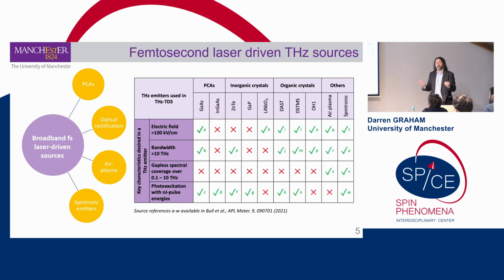Now, I probably don't have to tell you why spintronics is an interesting source, but it is an interesting source for us in terms of the accelerator environment. In terms of why it's unique, if you look at the four key characteristics, I'd say, which is high electric field, large bandwidth, gapless spectral coverage, and also low pulse energy for excitation, the spintronic source is the one that actually fulfills all those requirements.